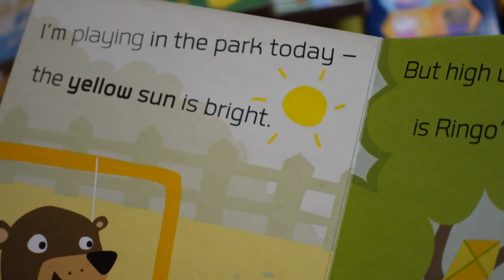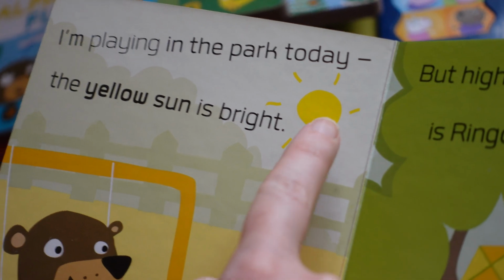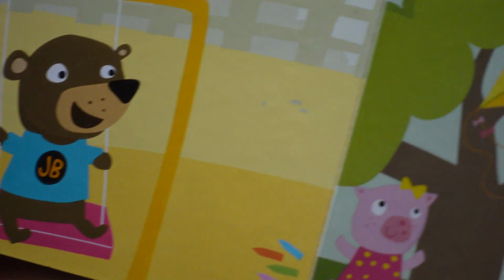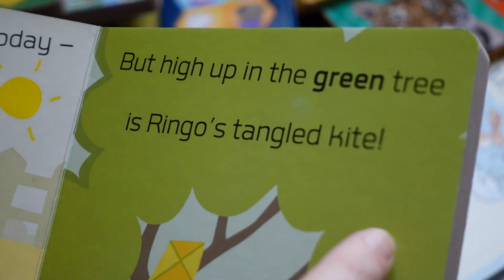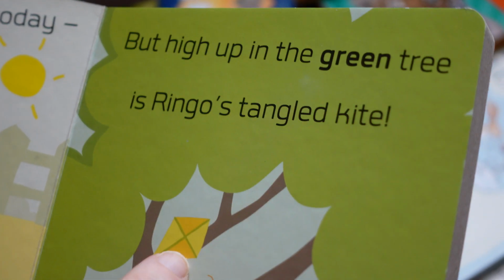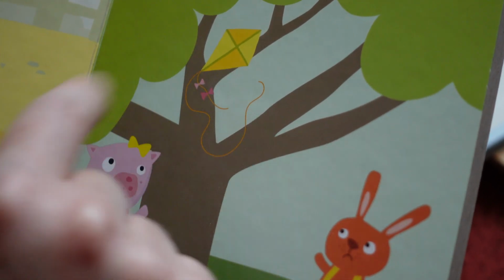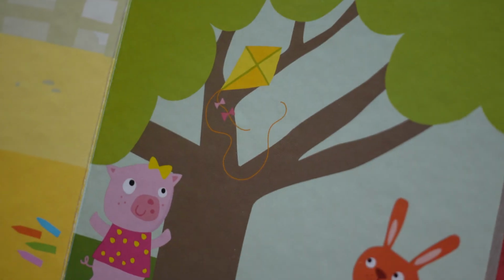I'm playing in the park today. The yellow sun is bright. But high up in the green tree is Ringo's tangled kite. What color does it have, the kite? Yes, yellow. Well done. Ooh, look.